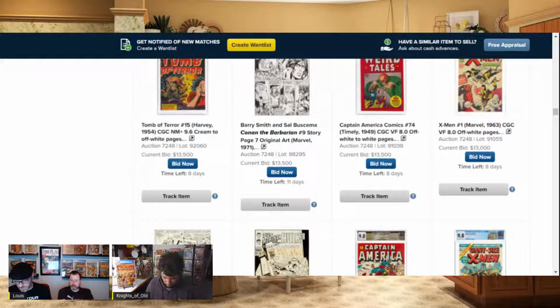So there's definitely a 9.2 out there. Let's check the census. 16 universal copies. On the census, there's 192. It doesn't say there's an 8.0, and I don't like that when I see that. Let's look at the census here. There's a 9.2, 180. That's the second highest graded.